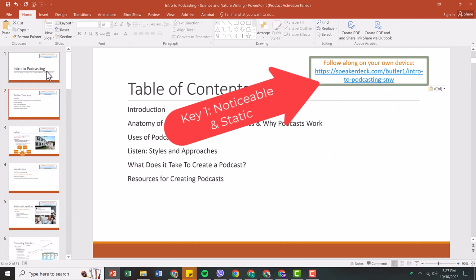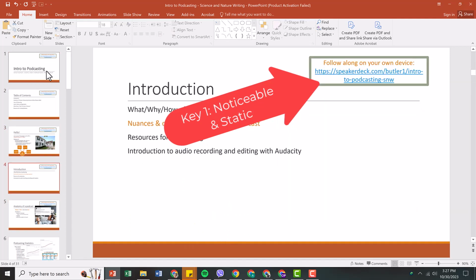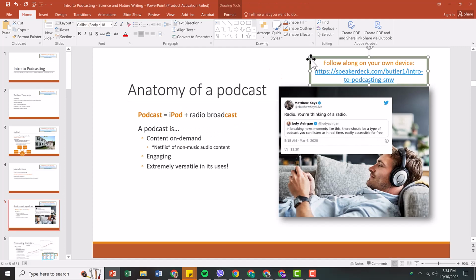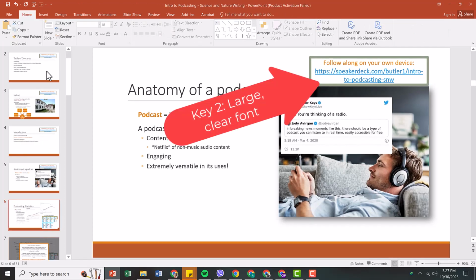The keys to doing this well are to make sure that it's noticeable and static. You don't want to move it around from slide to slide. I add mine to the top right corner of my slides because I know that's usually dead space for me. I use a text box that both contrasts and complements my slide deck, which you can format using the formatting options here. You also want to make sure that the font is large enough so that you can maximize engagement.